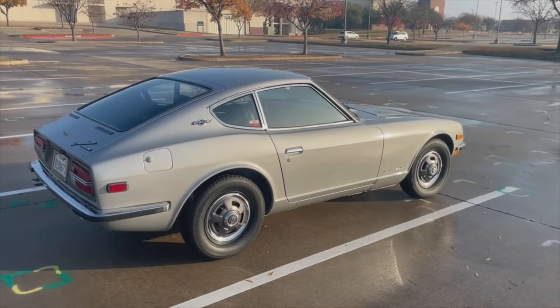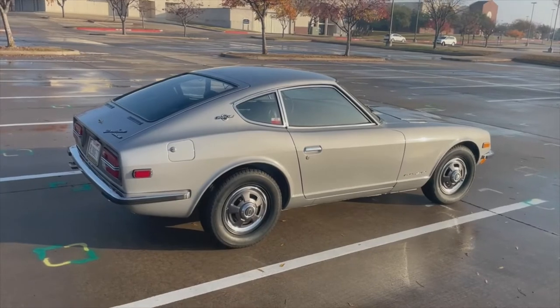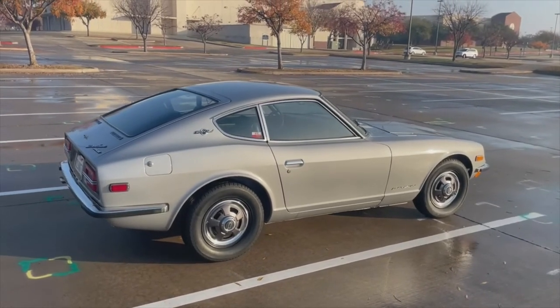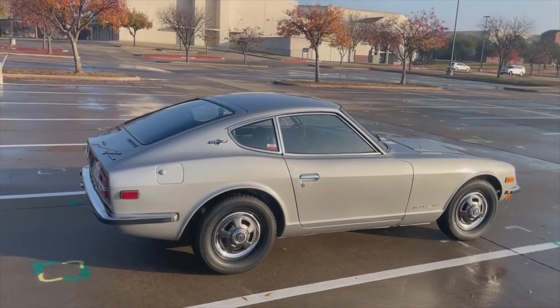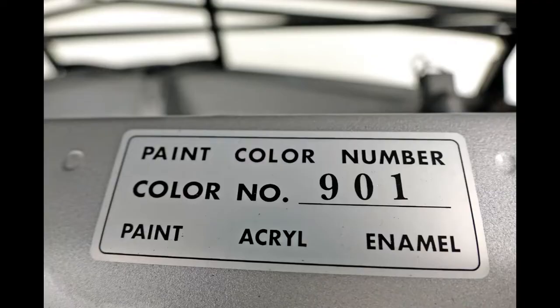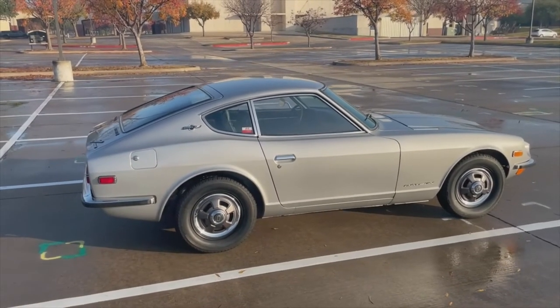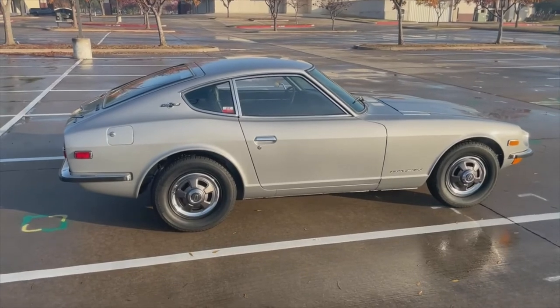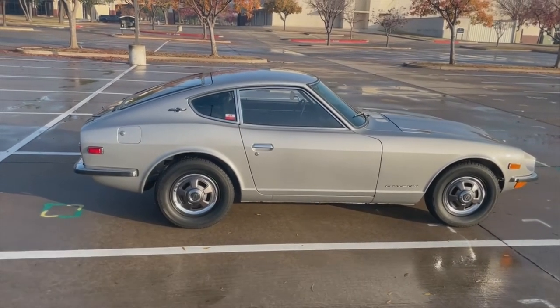Being that it was such a clean and original car at the beginning, I wanted to use this Z to challenge ourselves to build the most accurate and period correct 240Z that we could. This particular Z had the perfect foundation for that. It's a Series 1, it's 901 silver, a pretty desirable color, 100% Texas car, and it was just super solid bones to build with. So with that in mind, that's what we did. Sparing no expense, we built the best original Z that we could.